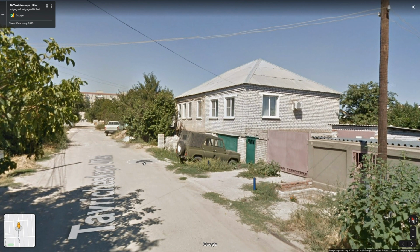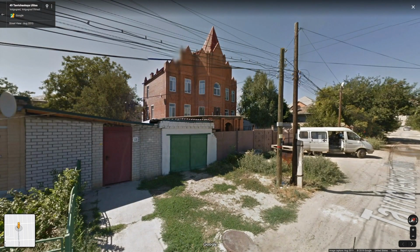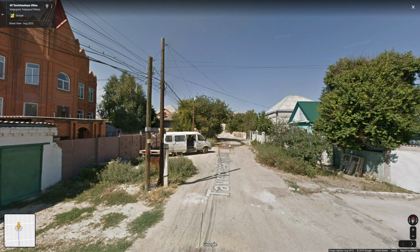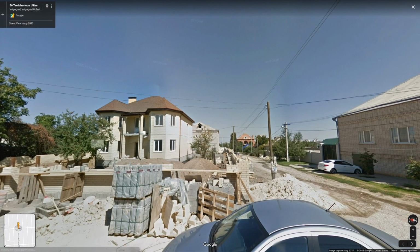Old vehicle there. Mixture of vehicles. Some European. I saw a BMW back there. I like the look of this place. It's pretty unique. This one too. Here's a brand new house going up.